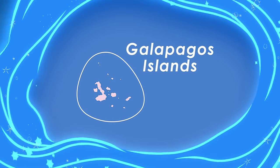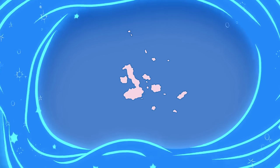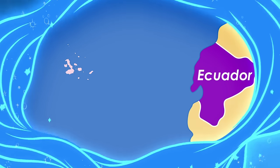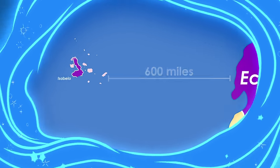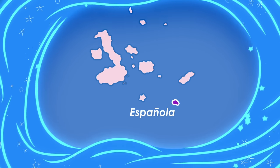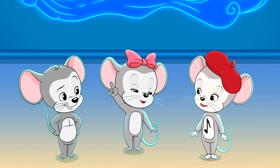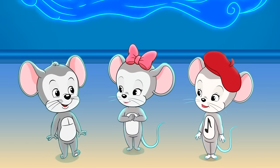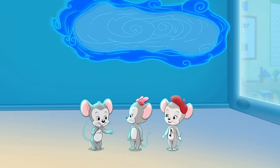The Galapagos Islands, huh? It's 19 big islands surrounded by lots of small ones that all belong to the country of Ecuador, which is about 600 miles away. Isabela is the largest island. And Española is the oldest. So how can an island be the oldest? I don't know, but I want to find out. And I want to know more about penguins that live on a tropical island. Then what are we waiting for? Let's Geo go!